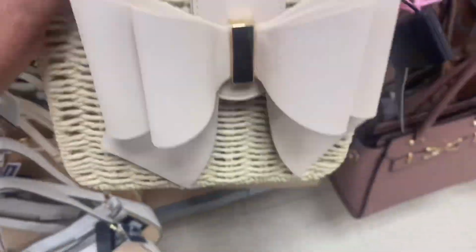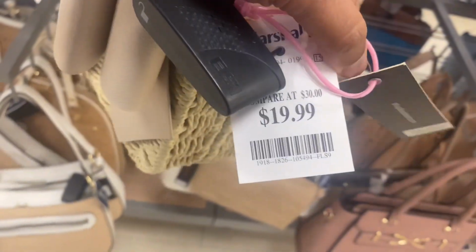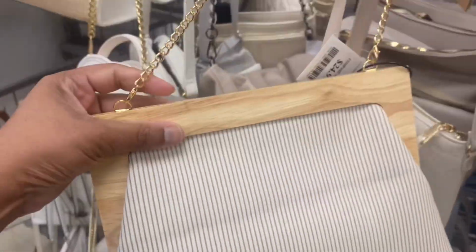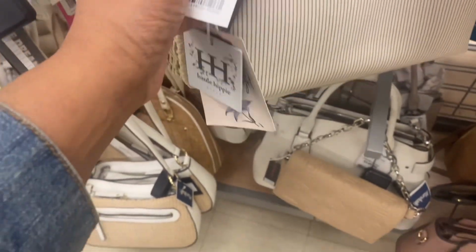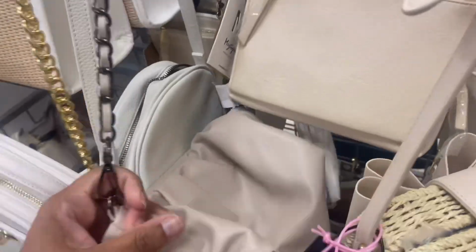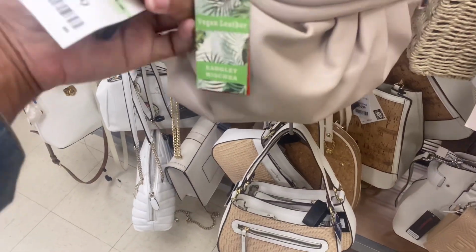Oh, these are so cute for summertime. Nice. That's $19.99. Oh, that's pretty. Strap. Okay. That's cute. Look at this one. I like that one. That is $24.99. Hot hippie. Okay. Oh, that's so cute. Look at this strap. Oh, look at this one with the pearl detail. That is vegan leather.